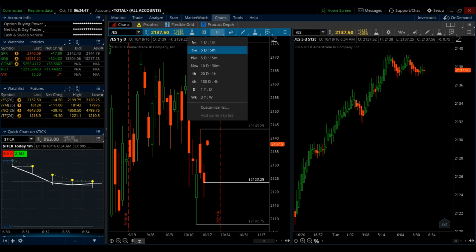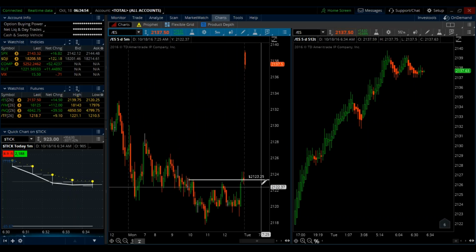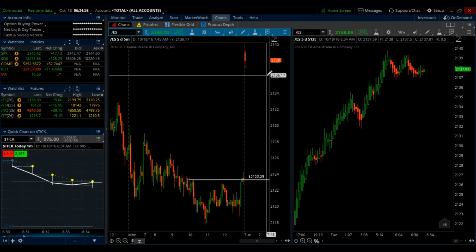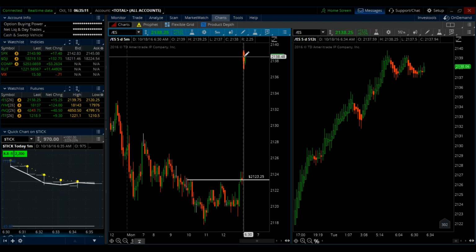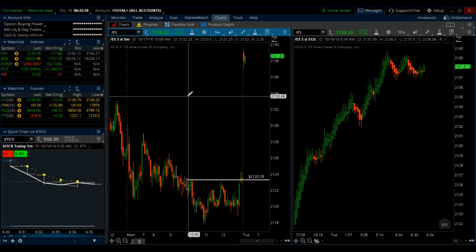So let's see what we got. So we've got a high of 2139.25, so a 2139.50 would be the long break. 2136.75 on the downside.